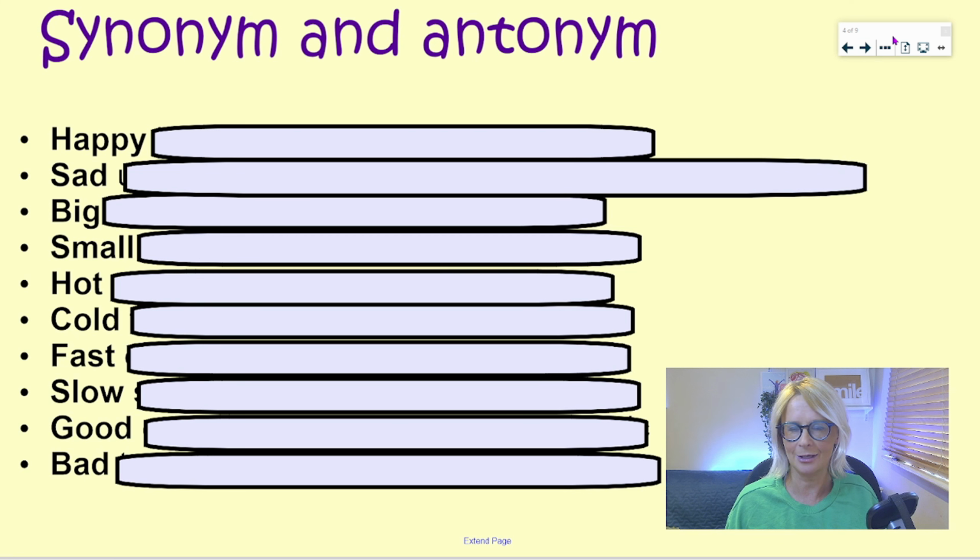Now, I can tell you that I have seen all of these words far too often in children's writing. Happy, sad, big, small, hot, cold. And they are really, really boring words. It's really important that we keep our reader engaged and we show off our vocabulary. That's what good writers do.